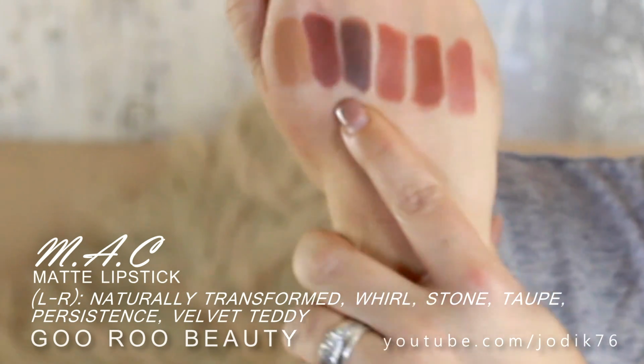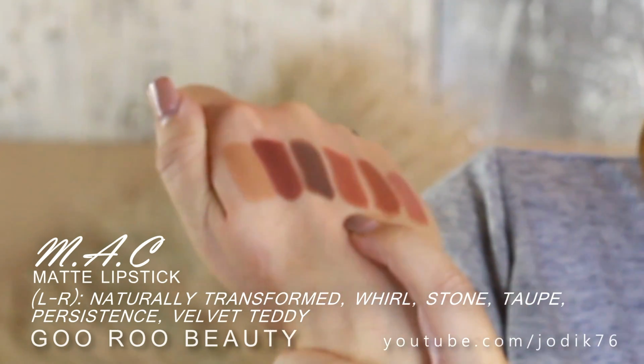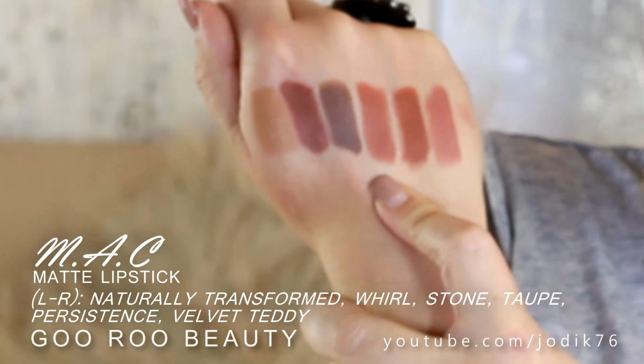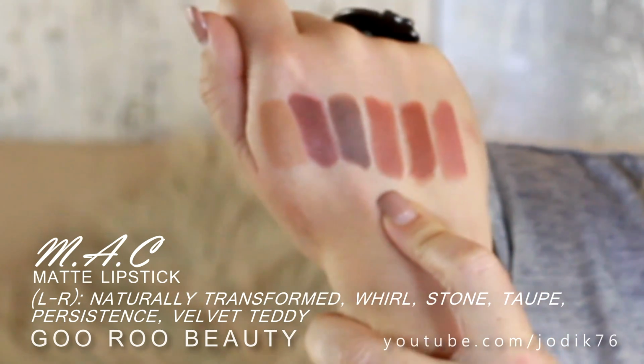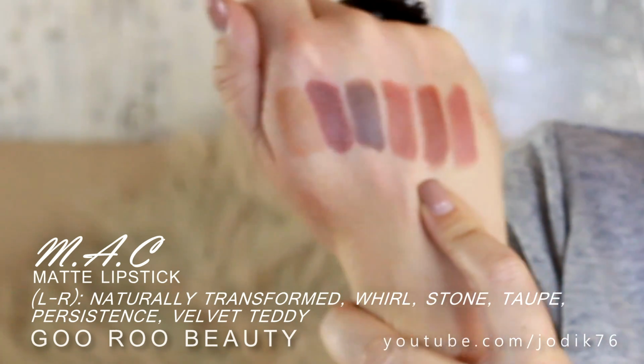The Stone lipstick is quite brown toned. These just look like a bunch of 90s lipsticks, don't they? It's fantastic, I love it. Next up we have the shade Taupe. Taupe has been around in the permanent collection for a while. Slightly deeper is the shade Persistence. I think that was a new shade to the MAC collection.